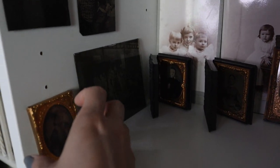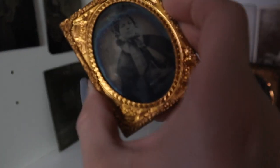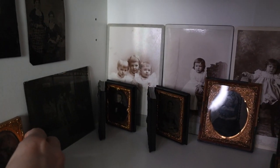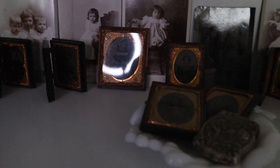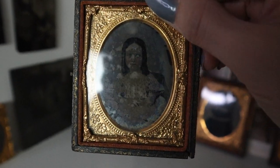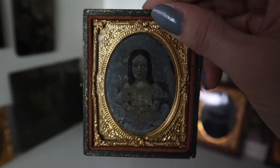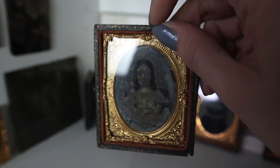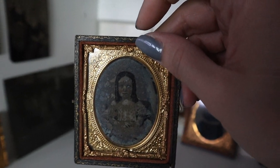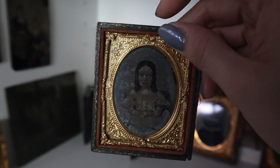So I actually have some ambrotypes on here. This one's just a regular ambrotype, but I have a few ruby ambrotypes, such as my favorite girl here. This is Hilda, and I consider her to be my muse. And basically, if you take her out of the case and you hold her up to light, she is red, like deep ruby red. It is so awesome.